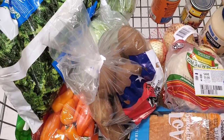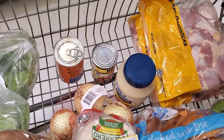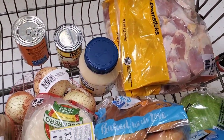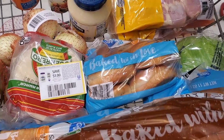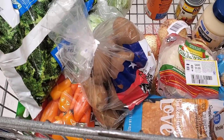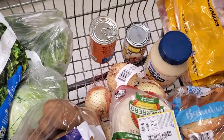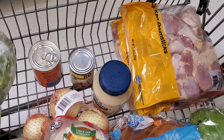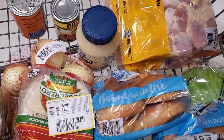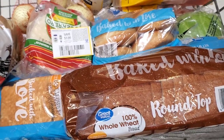This is what my cart is looking like so far. I did pick up the potatoes. However, I know I'm probably going to take them out. These potatoes are small, and I normally pick up a big 10 pound bag of russet potatoes. I'm waiting on my husband for this wheat bread, but I got a feeling he's going to say no. And then I picked up a bag of broccoli. I don't need it, so I may put this broccoli back. I was just going to pick it up just because and add on, but I don't need it. And that's what I'm trying to really work on.